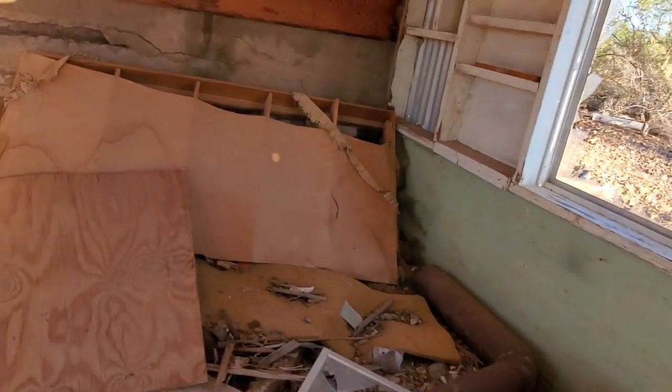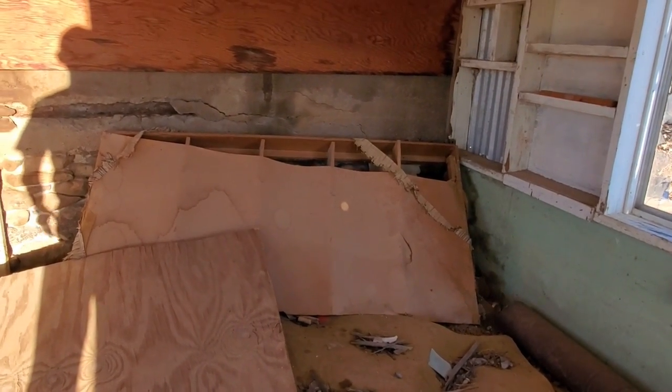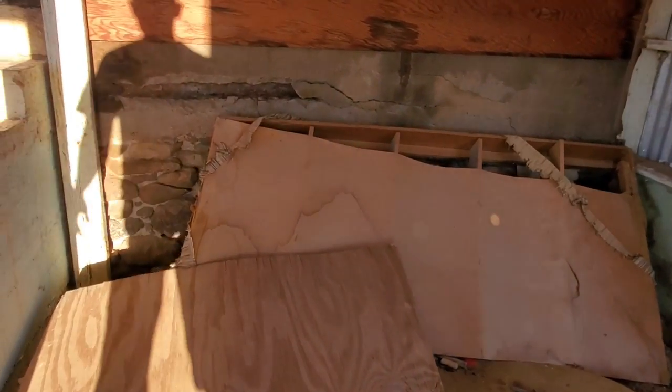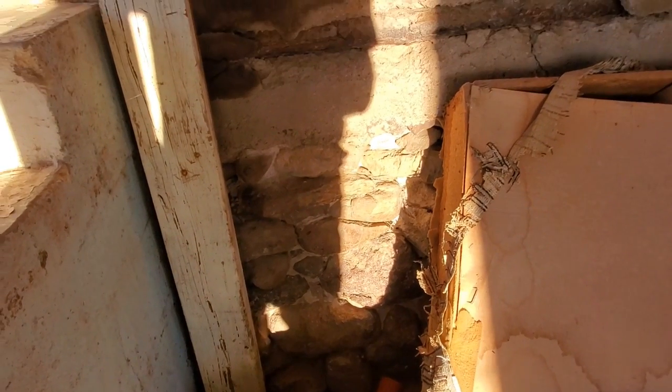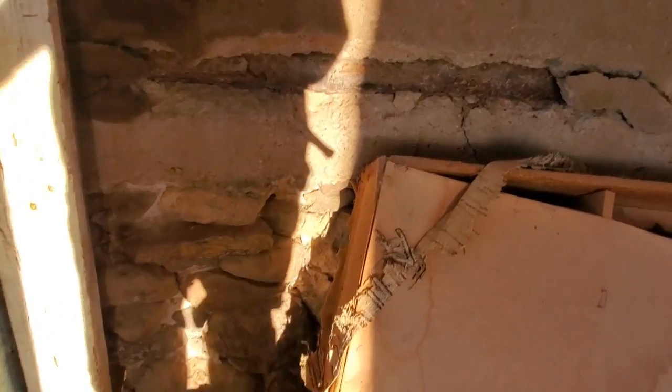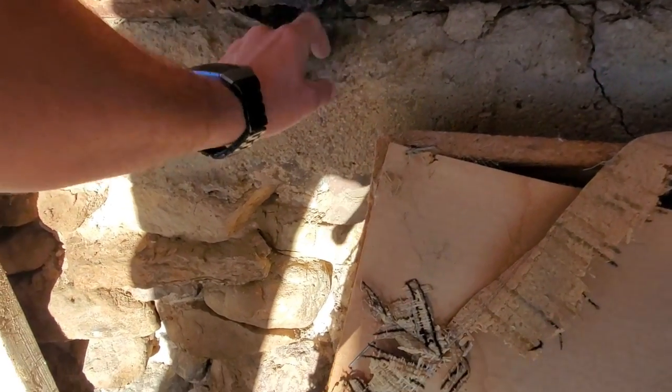And this, I imagine, was where the tank was. Maybe it ran down somehow, or maybe this is just storage. You can see there, it's an old rock wall underneath. This was probably built on top of something that was older than it. And looks like an old pipe right here.